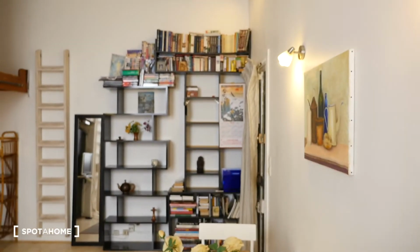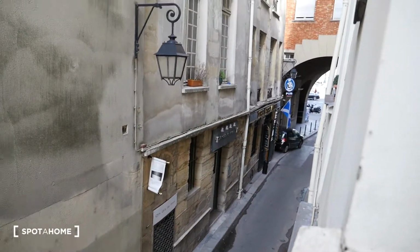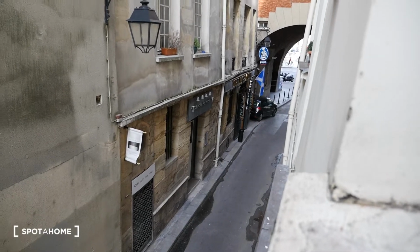Let's take one look from this side of the apartment. Okay. And here we have this big window, okay? It's very high and it's not double glazed. We have an electric heater here, a radiator. And this is kind of a very, very small street in Paris. This is really a street, it's not a courtyard.